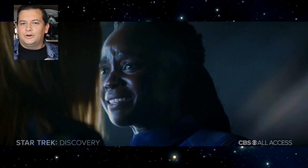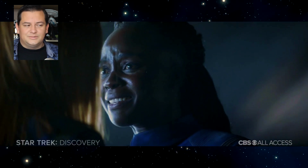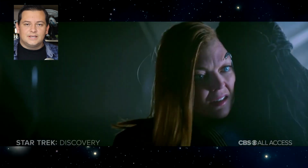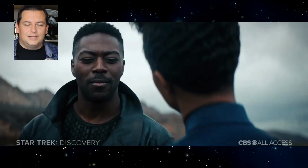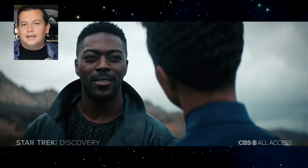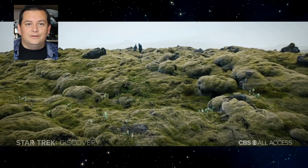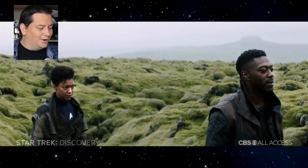We see Detmer and Owoshikun hugging, and this seems to be like a moment of triumph or relief for the Discovery crew. And then after this, we get our first look in this trailer at Cleveland Booker, also known as Book, played by David Ajala. And he says to Burnham, "You're not from around these parts." And we, of course, see Burnham and Book in this Icelandic scenery here walking.